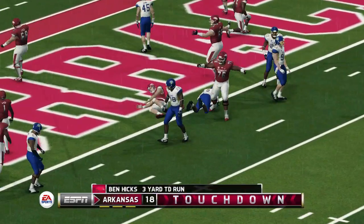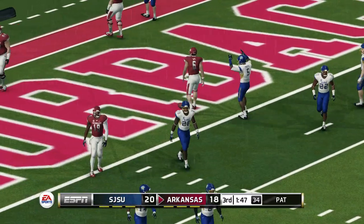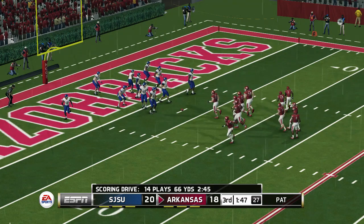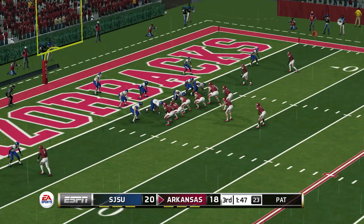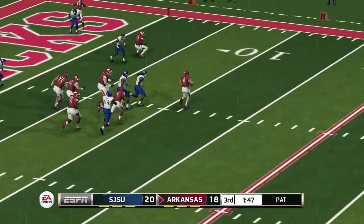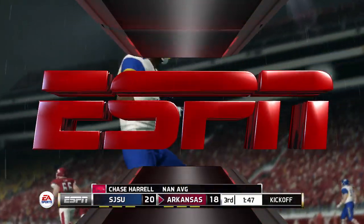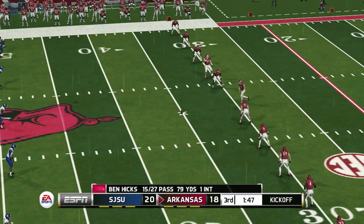Touchdown, Razorbacks. Here we go. They'll try to tie it up right here with a two-point conversion. Here's the throw to the fullback. And they won't get the two. It was a 14-play, 72-yard drive. But the failed two-point conversion keeps it a six-point score.